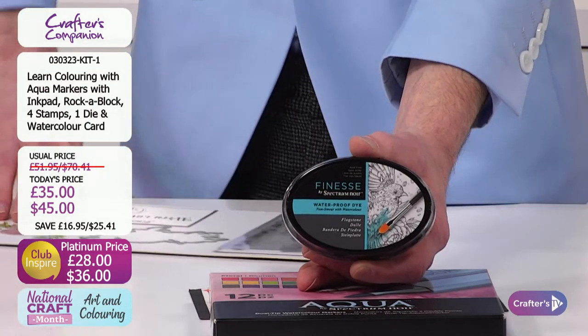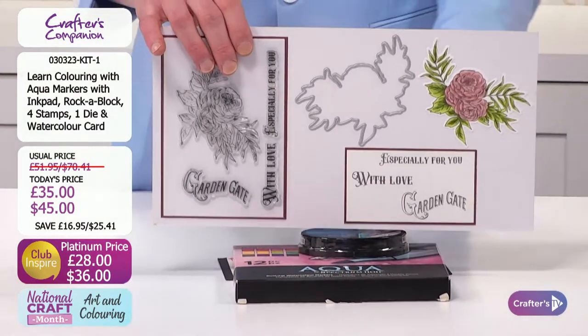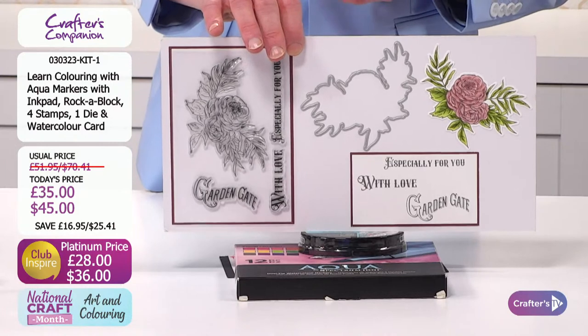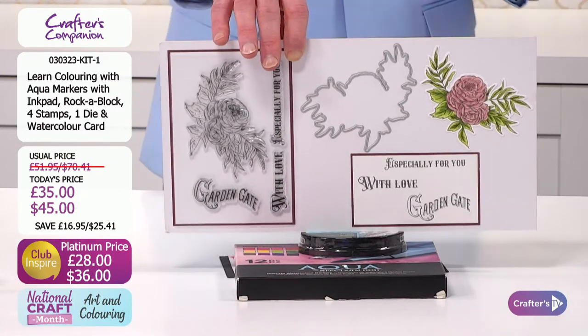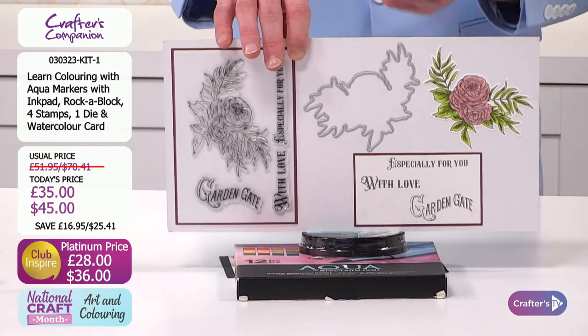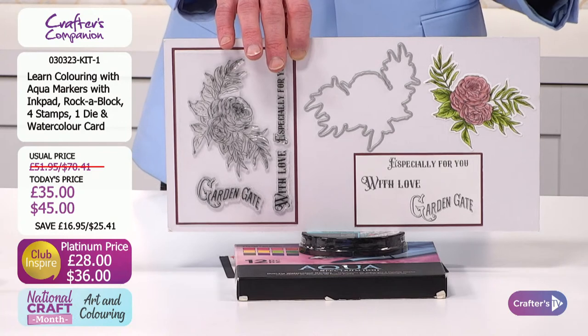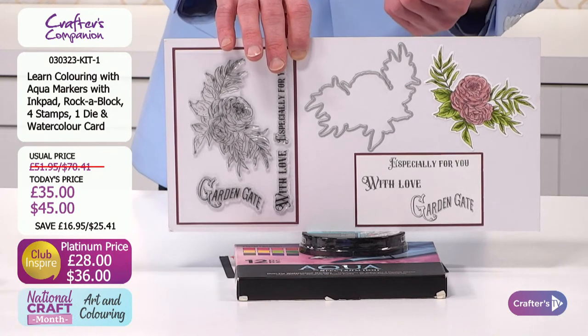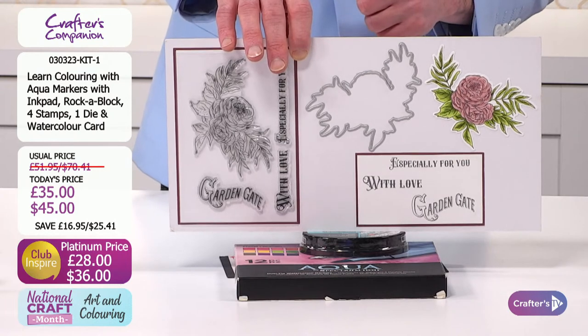That's included. What you're also going to get is this gorgeous floral stamp and die, Statement Floral. Now, this one is from our Bell Countryside. Now, yes, as I always say when it comes to a stamp and die, use them both together, that's how they're intended, or use the stamp on their own. If you want to, use the die to create a fancy aperture. You've got that option, but I love the fonts within these ones here. Simply For You, With Love, and Garden Gate.